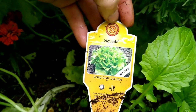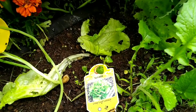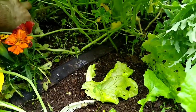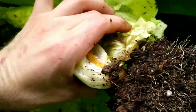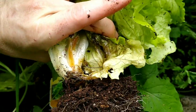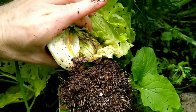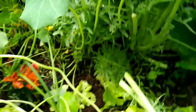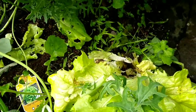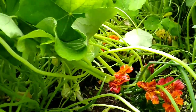This was a Nevada crisp lettuce. Yeah, some of this is rotten on the plant. That's a sure sign of bad airflow, combined with the slugs and a lot of rain this year. So, my chickens will be happy to get all this. They love slugs, they love the lettuce, and they love the kale.